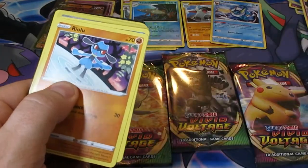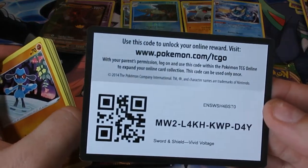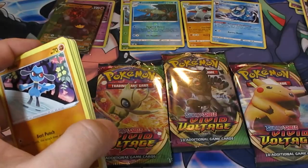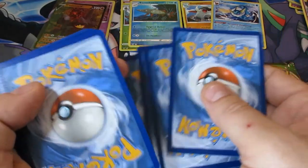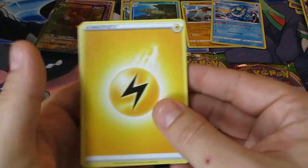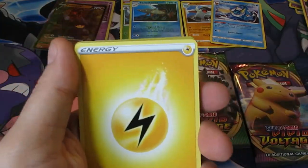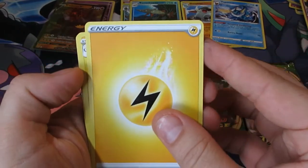Which set are you guys most excited to open in the upcoming weeks? Is it Shining Fates or is it Battle Styles? Pretty excited to see Shining Fates, see what it has inside, what we're going to have in store in the ETB. I know the Eevee's going to be there, but what's everything else going to be like? What is the hit rate going to be inside the ETBs?